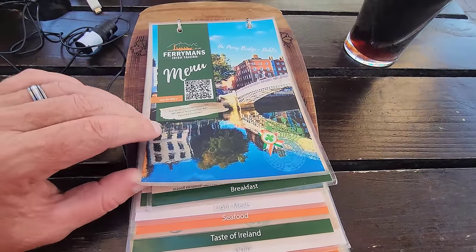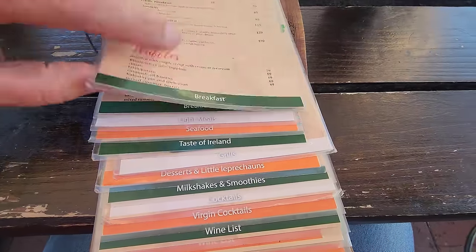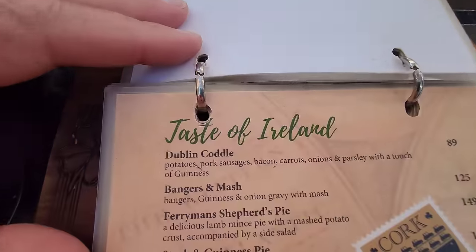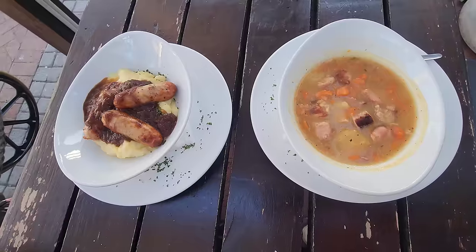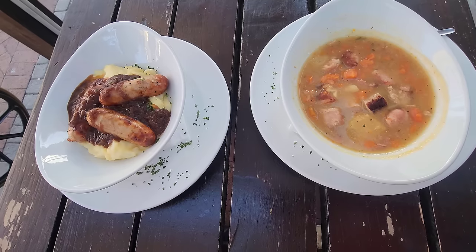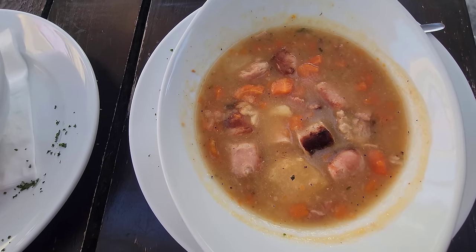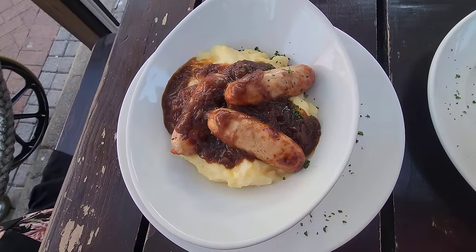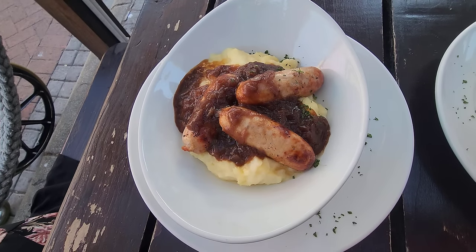So this is the Ferryman Irish Tavern's menu. Quite an interesting one. But we are going to taste Ireland. Taste of Ireland. And we've decided we're going to have a Dublin coddle and bangers and mash. This is our meal. We thought it was a light meal, but it doesn't seem to be that light. This is the Dublin coddle. I see carrots, sausage and potatoes. And this is the bangers and mash. And there's more Guinness in that sauce. I grew up with bangers and mash, so I love bangers and mash. I'm looking forward to it.